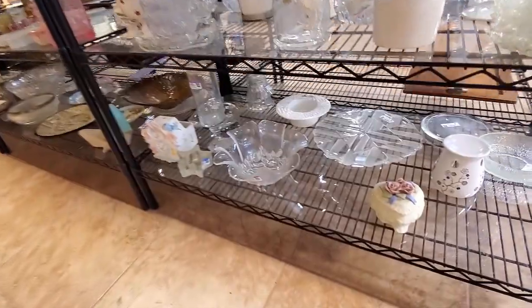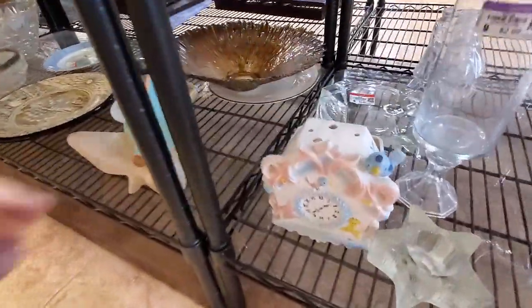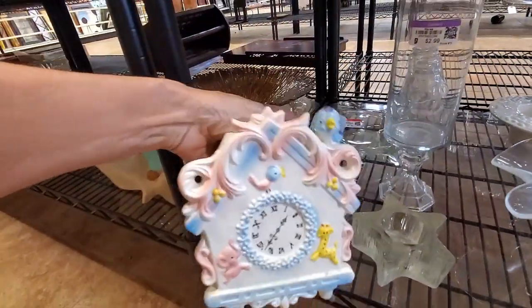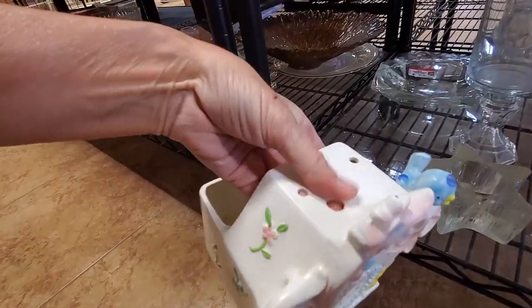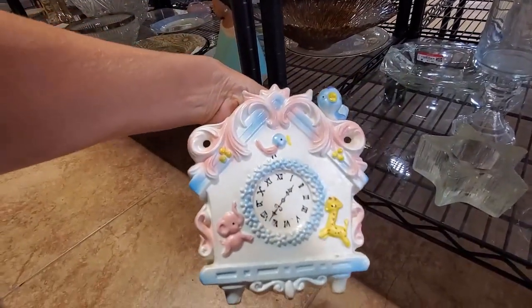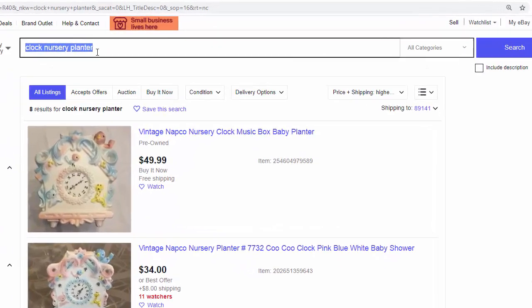Okay, we are hitting the shelves of goodies, and right in the door I spot this cute little nursery clock planter, and I can't figure out what those holes are for on top. It's kind of puzzling, but it was super cute. So upon further research, I have discovered this is by Napco, and it is a nursery clock, and it is a music box.